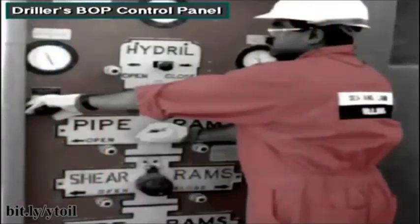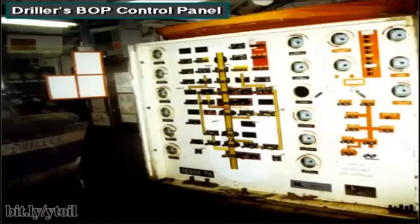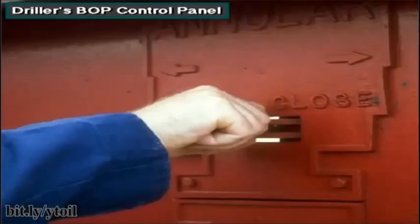From this BOP control panel, the driller opens and closes or controls the blowout preventers and the line to the choke manifold. Rig builders usually place the control panel on the rig floor, close to the driller's position. Levers and switches allow the driller to quickly open and close the preventers and other valves in the system.